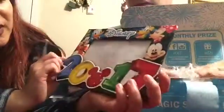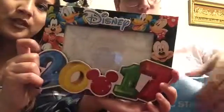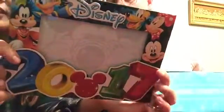Just pull it up. Oh, a 2017. We should put our Disney on Ice picture on here. Yeah, that's everything. It's a frame that says 2017 and it has the Fab Five. So it has Mickey, Minnie, Pluto, Donald, and Goofy. I love that. That's not bad. I like this though. I'm in love with the frame. We can put our Disney on Ice picture.